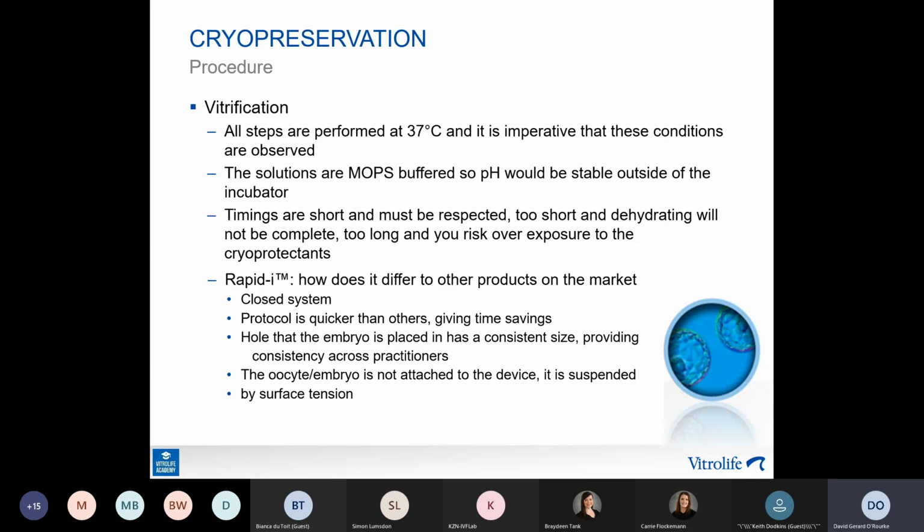Also, within the Vitrolife system, we use a tool called the Rapid Eye to hold our embryos in place and keep them in place when they go into long-term storage. The Rapid Eye is extremely easy to use and is a lot easier when compared to the other tools, based on personal experience, and also based on teaching people how to use this, an extremely quick and easy tool to use. The Vitrolife system also has a closed system, which reduces any chance of potential contamination.